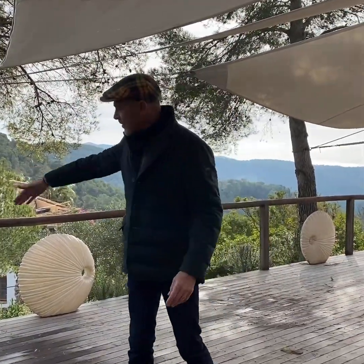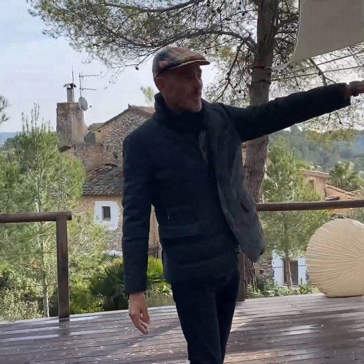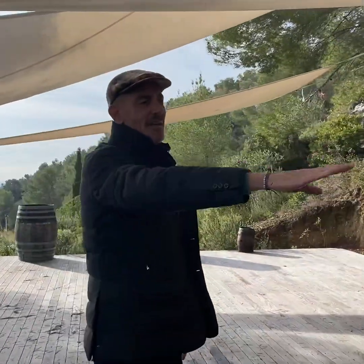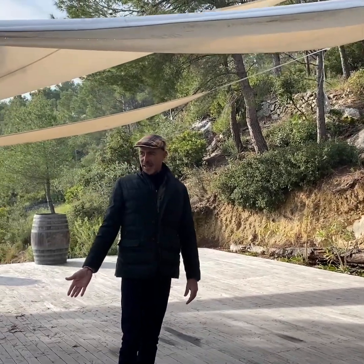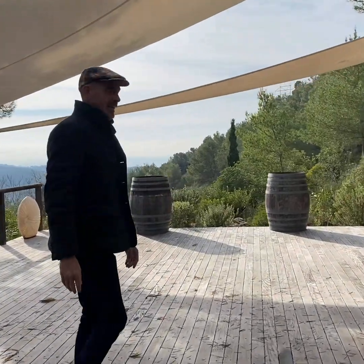So if this was your entrance, you'd have more guests. You'd be walking in the middle, but that's okay. And we can move all the barrels and everything. All the wood and everything gets a bit prettier. Remember, this is winter. The venue's not been working this year. It would be a little bit cleaner.